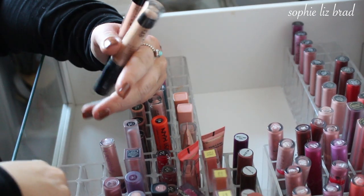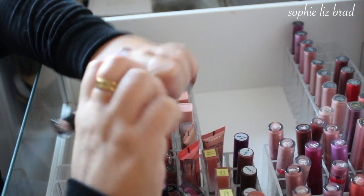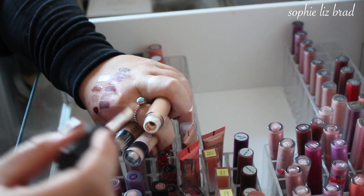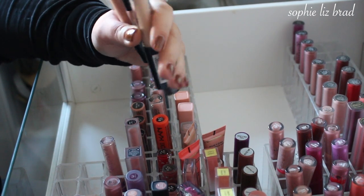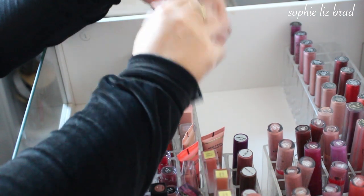I have these ones from Nip and Fab, which are some of my favorites. What does cinnamon look like? It doesn't look... I might declutter cinnamon. Yes. And then I'm gonna keep Marshmallow, Toffee, and Tarte.